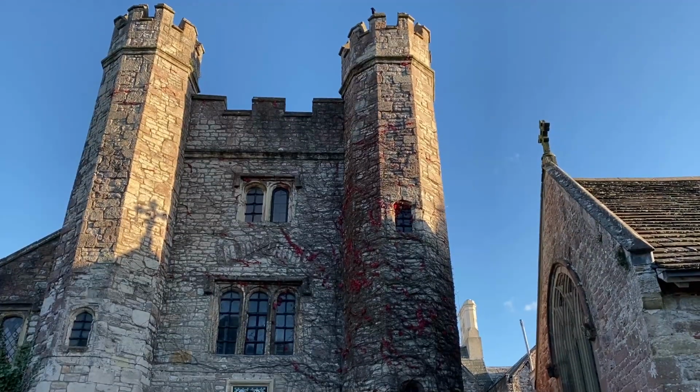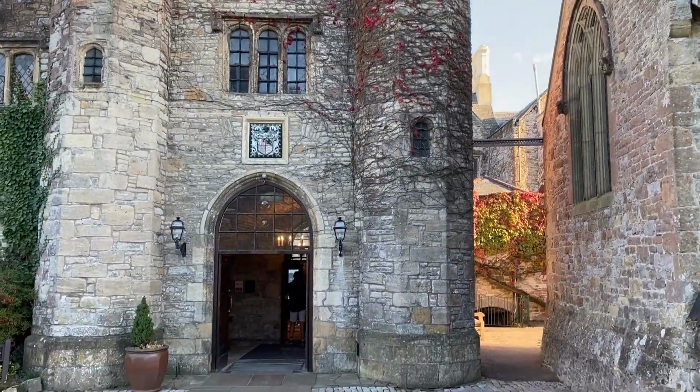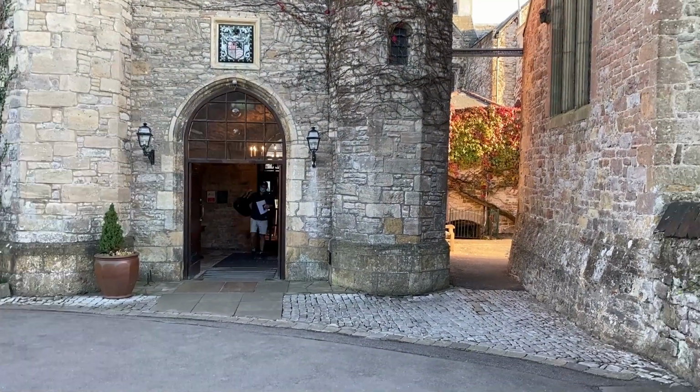We're staying in this lakeside bungalow, but I'm gonna show you the main area where reception is and the main offices because it's just incredible. I think this is my favorite entrance to a hotel lobby ever. I love this.